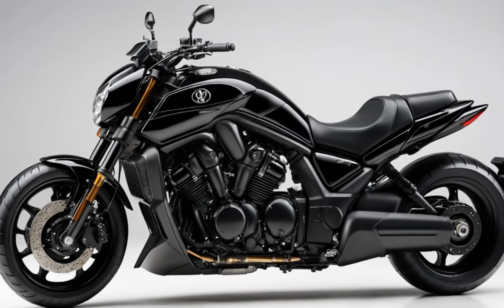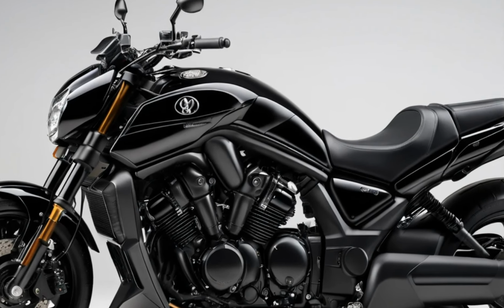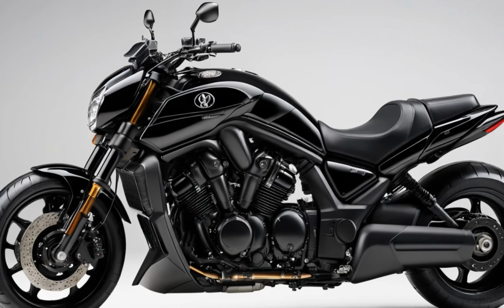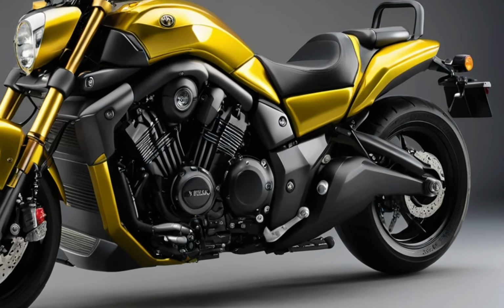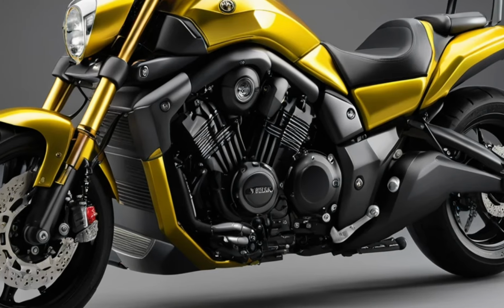In terms of sound, the VMAX still produces one of the most glorious exhaust notes of any motorcycle. The quad exhaust system has been slightly tweaked with a new titanium and carbon fiber finish. It bellows at idle, snarls under load, and screams near redline, pure auditory muscle.